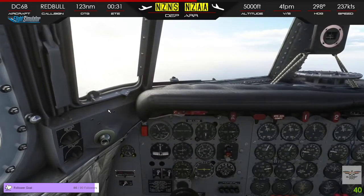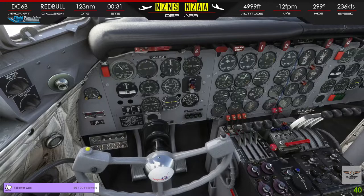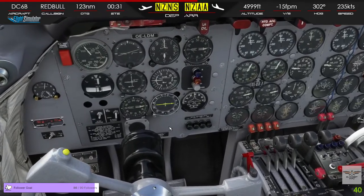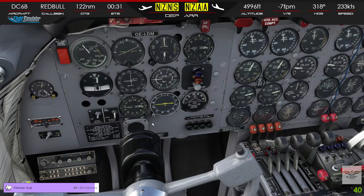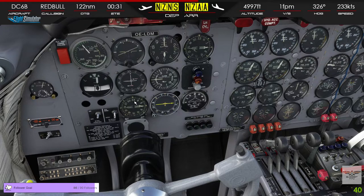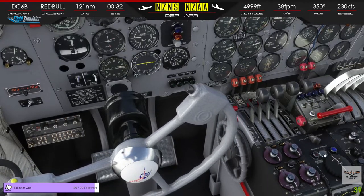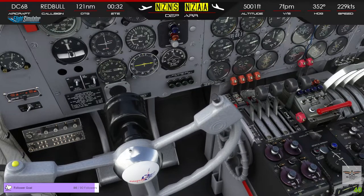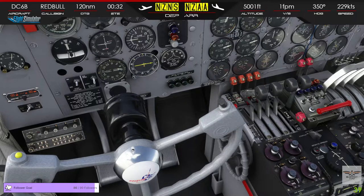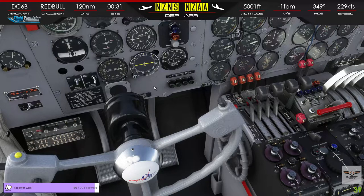So let's move to 350 degrees, as per my map. 330, 340, and 350. There we are. That'll do. A little bit of tune in there. And there we are, we're good. 350. Now we wait for this needle to pop up.